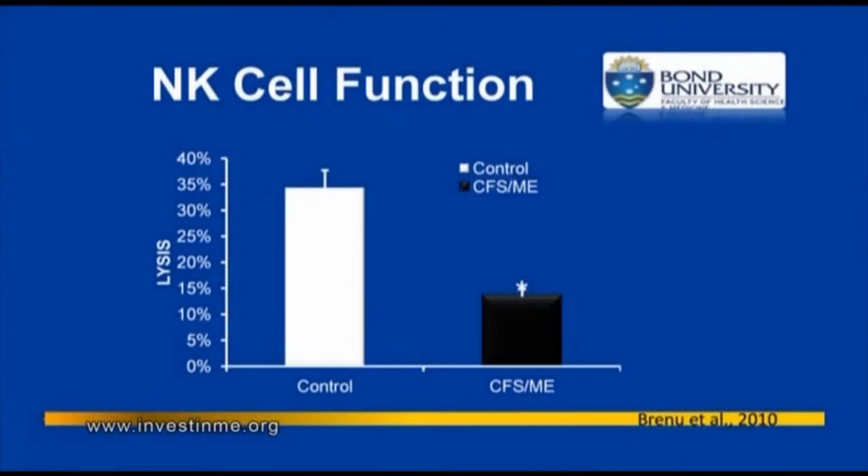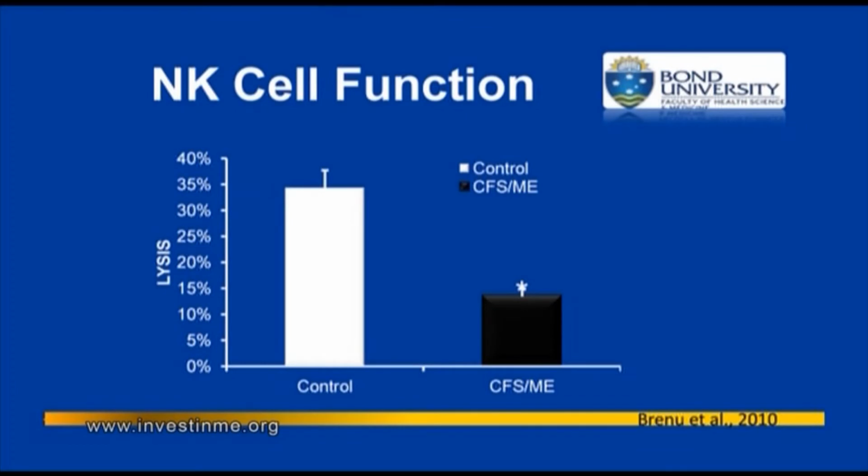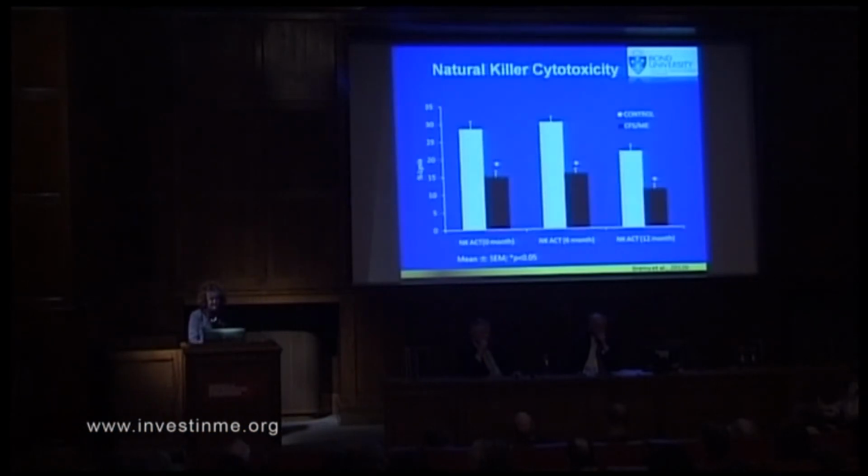So I guess you have a brochure in your booklets today, like in a satchel, and it gives a historical perspective of immunological dysfunction in ME/CFS. What you need to take home from that brochure is, first and foremost, natural killer cell lysis is probably the most consistent at this point in time. A reduction in its lysis, as represented here, is an immunological biomarker for ME/CFS. So that's first and foremost one take-home message.